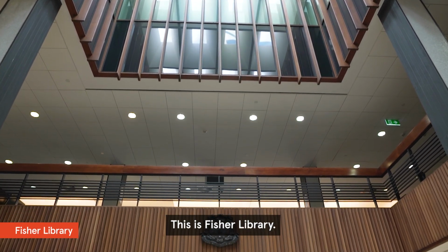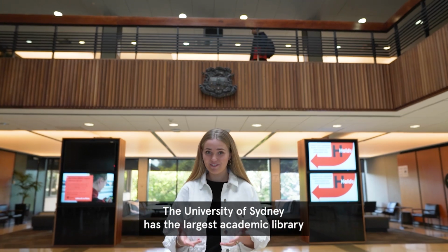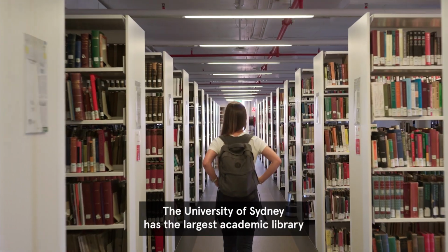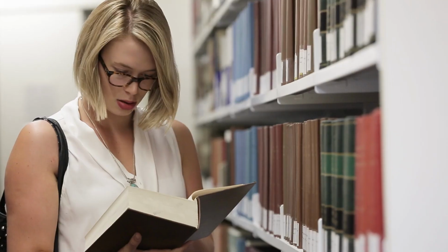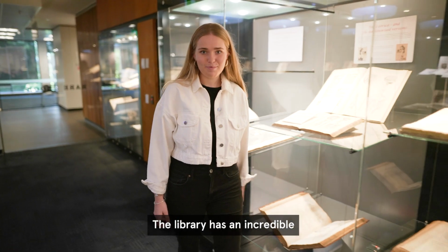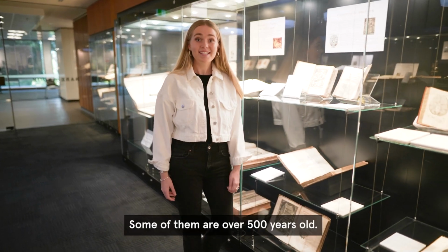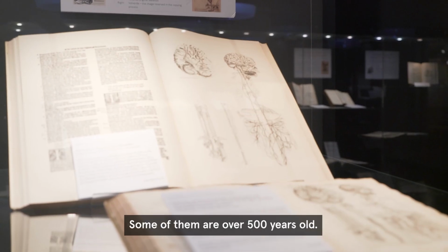This is Fisher Library. With around 5.2 million items, the University of Sydney has the largest academic library in the Southern Hemisphere. The library has an incredible range of rare books hidden down here, and I've always loved checking them out. Some of them are over 500 years old.